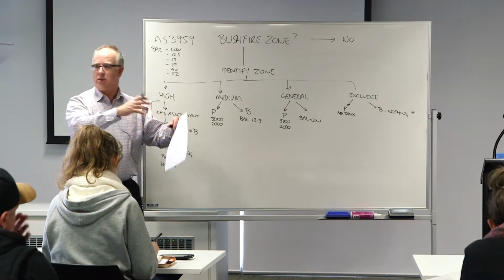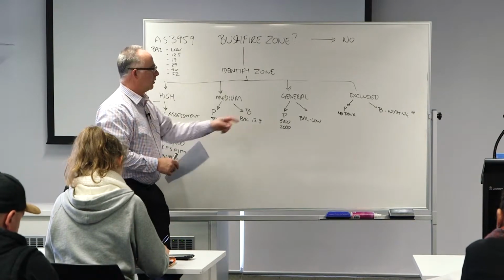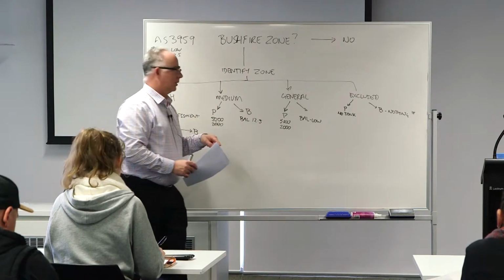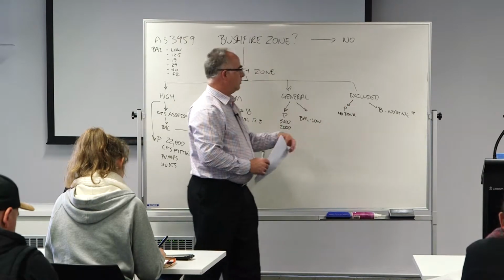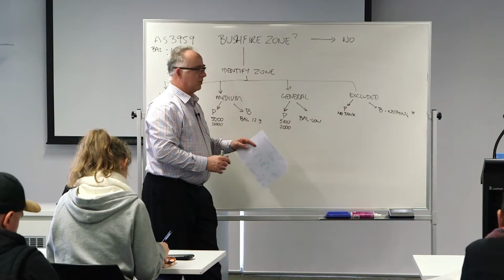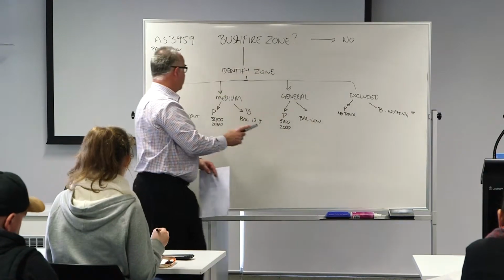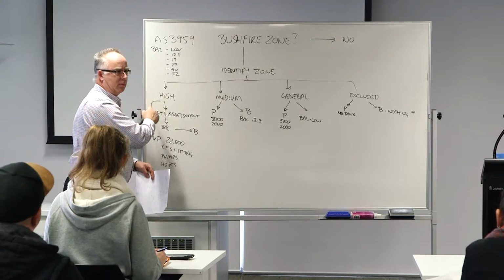So if you look at one of these online maps and it's in an excluded zone, which are the grey ones, you'd look at it and go, beauty, I'm excluded, don't need to worry. And that's where some people get stuck. In the excluded zone, they've got what we call a buffer zone. So if you're in an excluded zone, but within half a kilometre of a high zone, you need to do something. Okay.